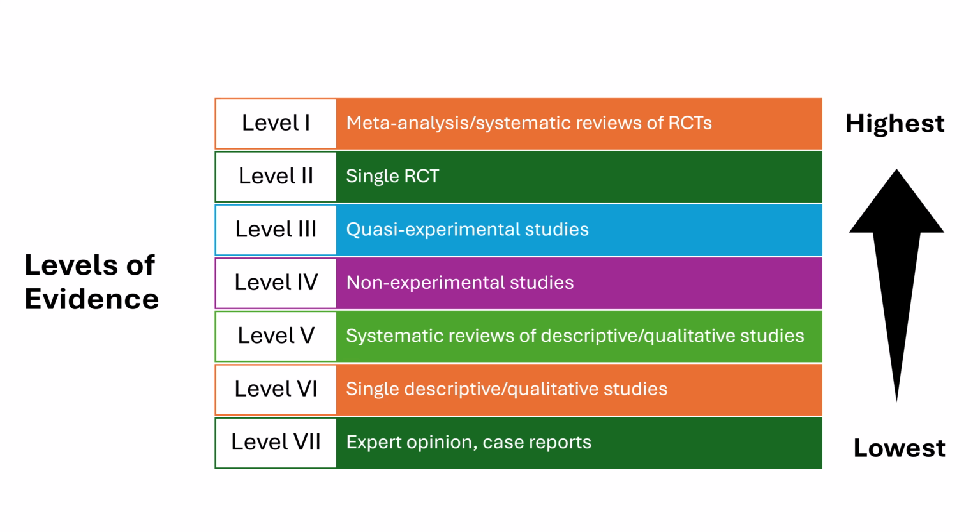Level 4 covers non-experimental studies like case control and cohort studies. Level 5 is systematic reviews of qualitative or descriptive studies. Level 6 is single descriptive or qualitative studies. Level 7 is the weakest: expert opinion, case reports, or committee statements. You will probably see at least one question asking you to identify the strongest or weakest evidence for a clinical situation.